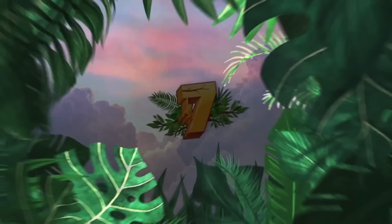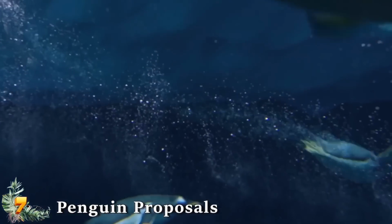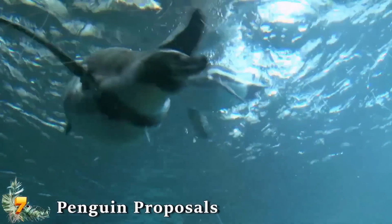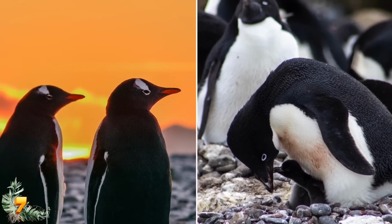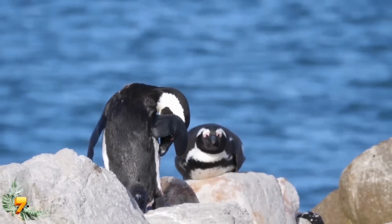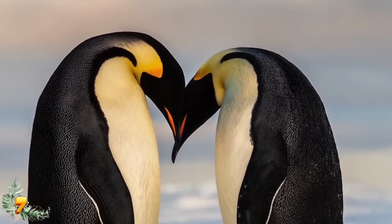Number 7. Penguin proposals. Penguins are the most romantic animals in the entire world, even surpassing humans in terms of romance. One of the strangest things that people don't know about penguins, specifically Adelie and Gentoo penguins, is that the male will literally propose to a female. We already know that penguins mate for life, but researchers have now figured out that in order to get that lifetime relationship started, the male penguin needs to propose. And it does this in a super adorable way.